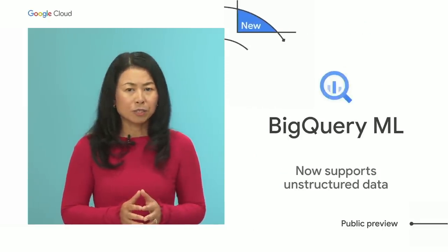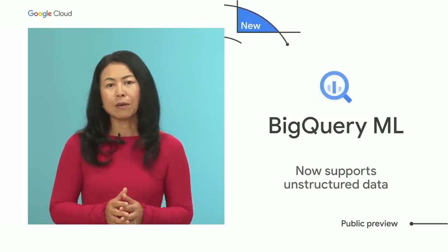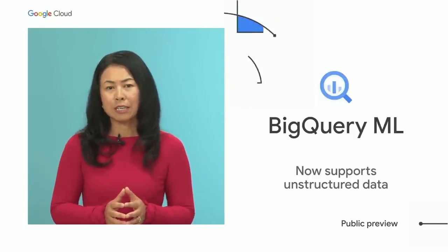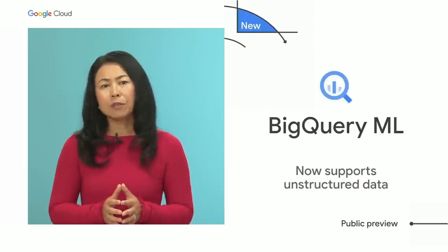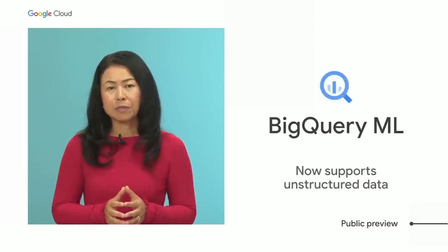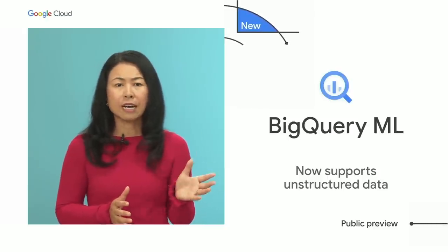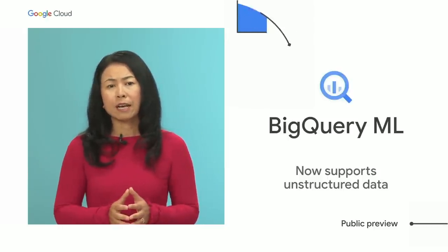As you heard from Sudhir, BigQuery will support unstructured data, which means BigQuery ML would also work with unstructured data. You can now bring your own model or use a model that's pre-trained by Google directly on BigQuery object tables. The results can be stored and managed in BigQuery for further analysis or deployed to Vertex AI for real-time prediction.